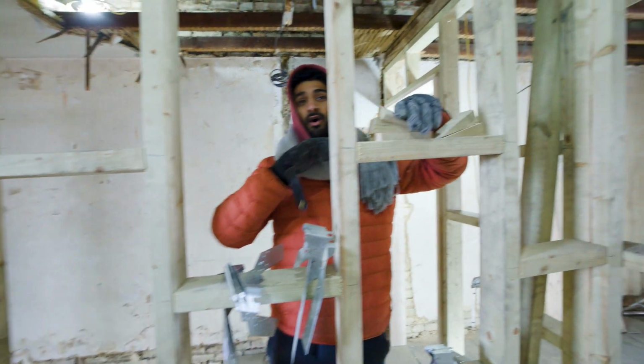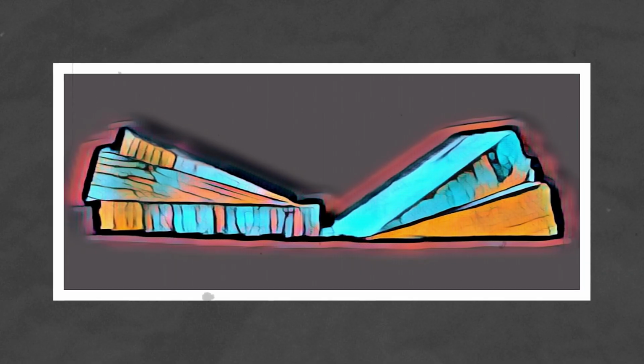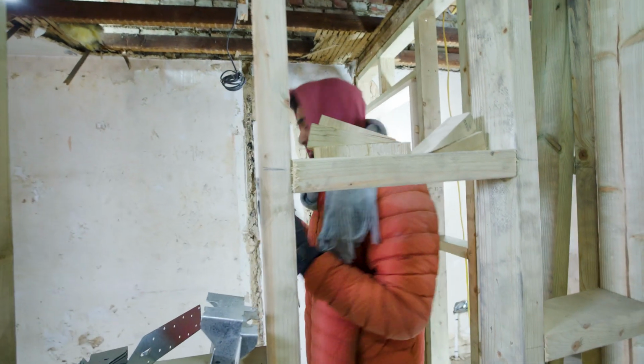I think this is some sort of art installation, so if you're into modern art, snap this and I'll make it into an NFT for you. But yeah, cool. Oh, I love the smell of fresh timber.